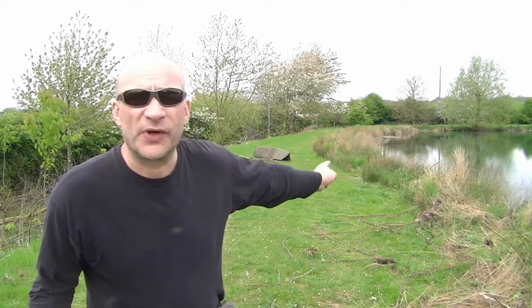Down there. Just had a look in the previous swim as well while I was back there, and there's a couple of carp in there, but they're not going crazy like this guy down here. Just having a bit of a mooch and a few mouthfuls of food.